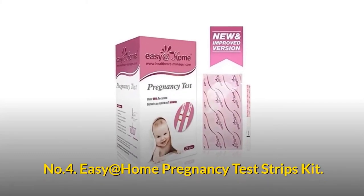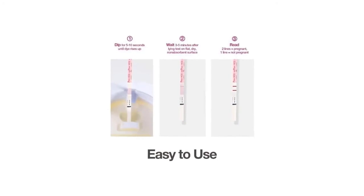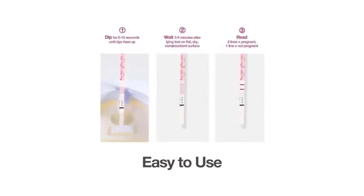Number 4. Easy at Home Pregnancy Test Strips Kit. Simply dip the test in your urine until the dye rises into the result window, approximately 5 to 10 seconds. 2 lines means pregnant and 1 line means not pregnant. No more guessing, no more worry.